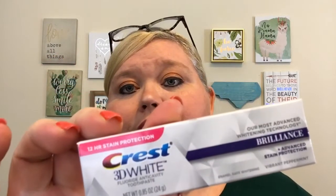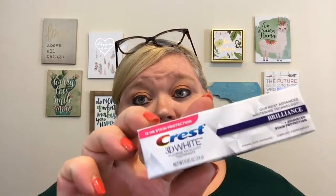So yay. And then this is another great product to throw into the overnight bag. This is the Crest 3D White Brilliance Toothpaste in Vibrant Peppermint. Illuminating Complex leaves teeth dazzling white and brilliantly clean by removing up to 95% of surface stains in just 3 days. So yay. That'll go right into my bag as well. And this actually came right in time because we are going to Charleston in just a few days.